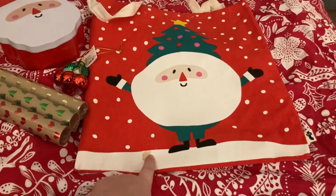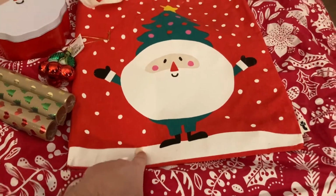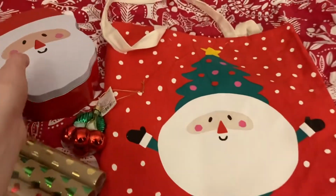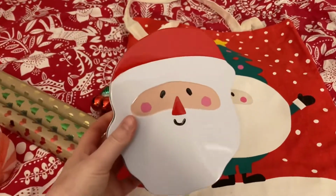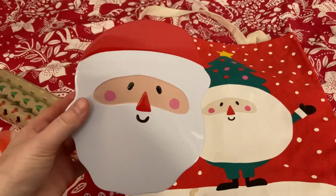So this bag, which I've already managed to spill coffee on, I'm hoping I can wipe that off. This was from Flying Tiger and it's so cute. I can't wait to use it for the rest of the season. And then this tin has the same face on it, look. It's just a little cake tin. I'm not sure what I'll use it for yet, but I thought it was too cute to pass up for a couple of quid. So I got him.